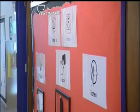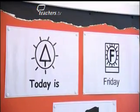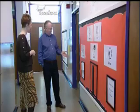Now, you've got lots of ideas around the school for stimulating the children's senses, and this is a really interesting one. Tell me about it. Yes, this is quite fascinating. This is a sort of sensory calendar, I suppose you could call it, and it's to help children recognise what day of the week it is. It changes every day, and it greets them when they arrive in the morning.